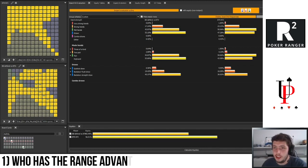Okay, straight into the action. Question 1, do I have the range advantage? For those of us not familiar with what that term actually means, it essentially means, is my range performing better than my opponent's range, depending on the board texture? Now, you might say to yourself, well, it's really obvious, whoever is the pre-flop raiser is going to have the range advantage, and you would be forgiven for thinking that.